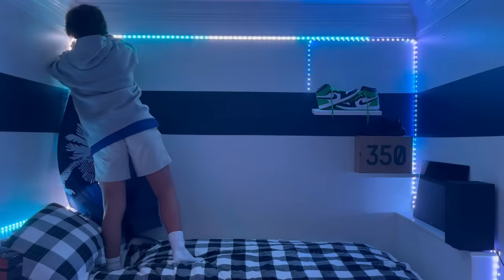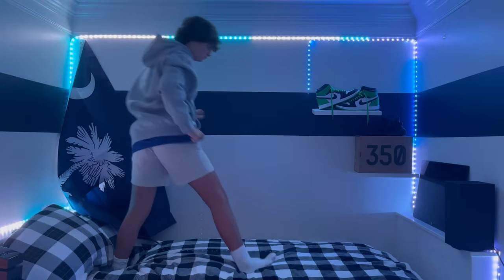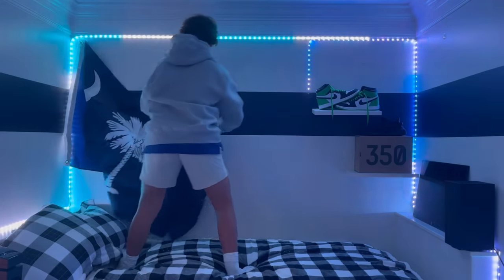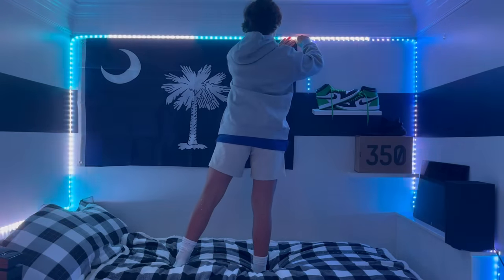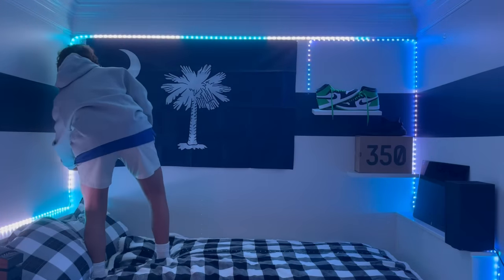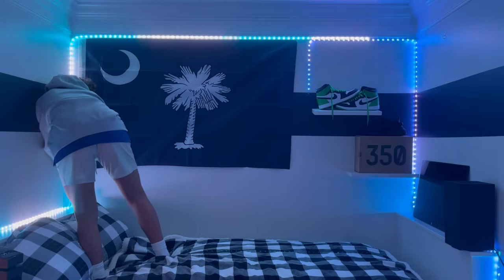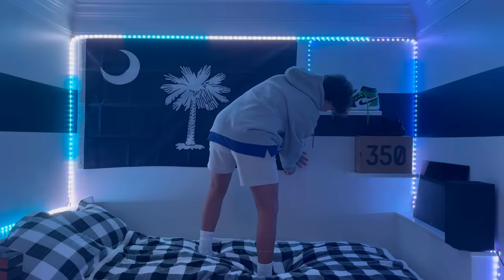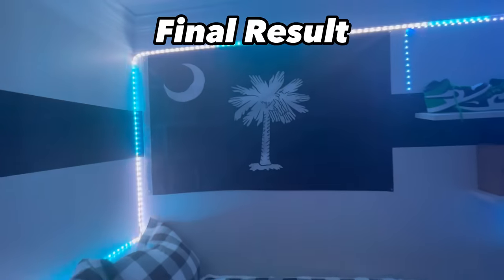So I found this South Carolina flag on Amazon, and I thought it would look really nice on this wall because it's kind of plain and it needs some personality, you know? It was honestly really easy to set up. I just put in a bunch of thumbtacks, and yeah. But here's the final result. Let me know what you think.